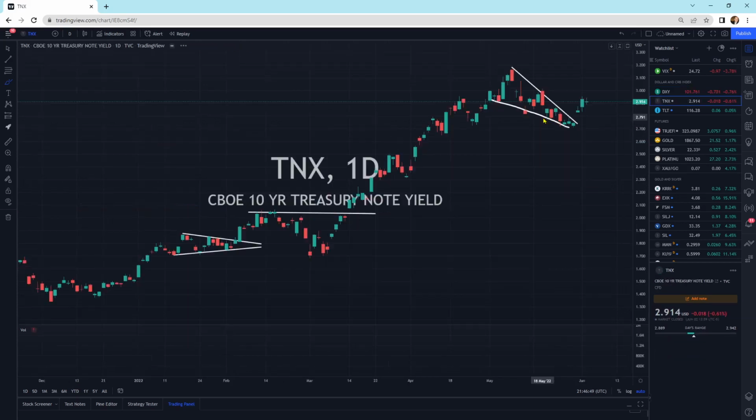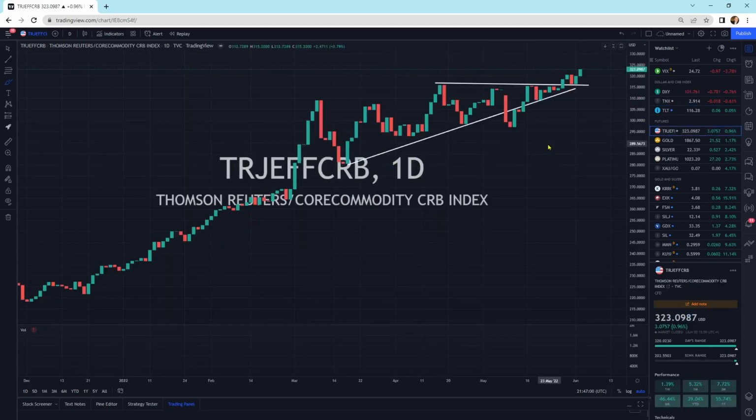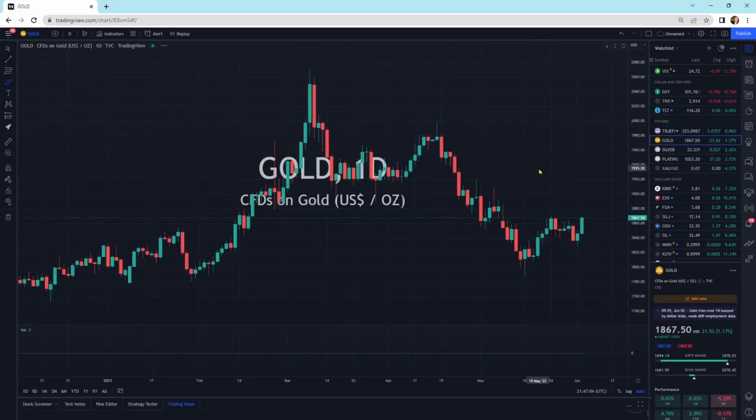Anyway, the 10-year yield is moving down a little bit, but we've broken to the upside of this declining or falling wedge. That one looks good. The CRB index is moving higher. That looks fantastic. We've broken out of this pattern. Looks like it wants to run.